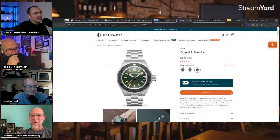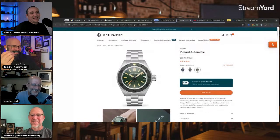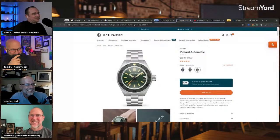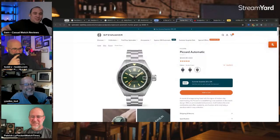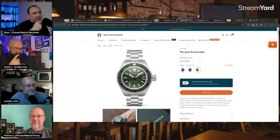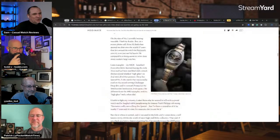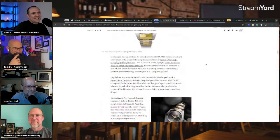I mean, good looking watch and named after my favorite Star Trek captain. Yeah, that's a winner. You need to get this. Yeah, you should get one, Patrick. Ben at Ben's Watch Club reviewed one of these ages and ages ago. I've done a lot of Spinnaker reviews, but they've never offered me one of these for review. But yeah, that's quite a cheeky little homage, a little nod to the original Deep Sea.